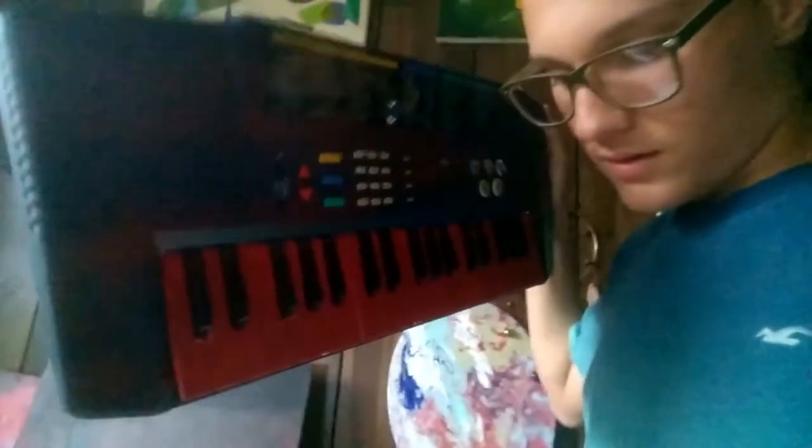I took apart, thanks to Simon again, I wanted to try circuit bending. And this was the toy keyboard that I circuit bent, but then I tried turning it on again, and it died for seemingly no reason. I don't really know why. Great, thank you, Simon.